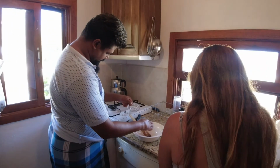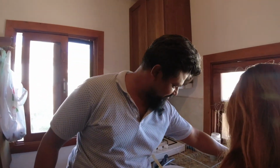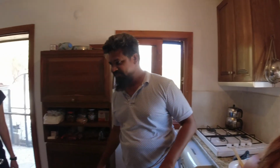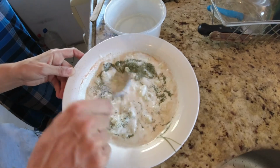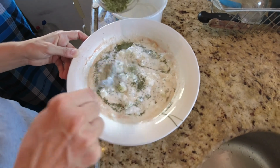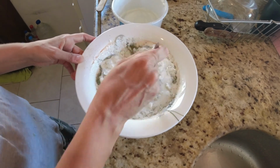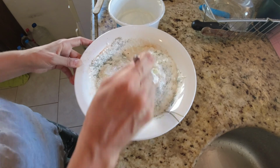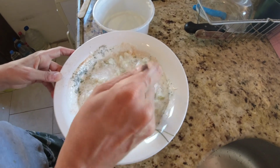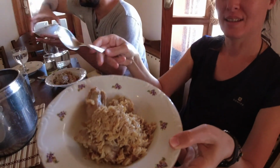Now it's also time to say thank you to Mohammed's mom, because it's her recipe. Thank you, Mom. So it's time to make the salad. So we put yogurt, cucumber, chili powder, salt, and dry mint. Oh, cool. Taste it. Try.